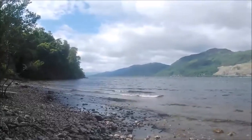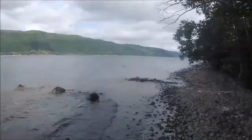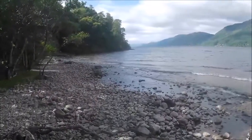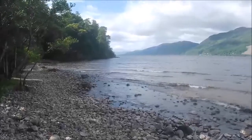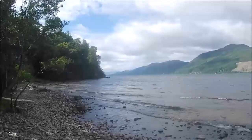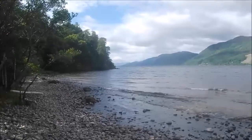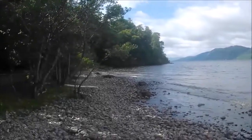And check out where we are. Loch Ness, baby. Look at this. And basically, guys, if you're seeing this for the first time, we're on holiday here at Loch Ness. We tend to do a motor vlog coming here, into caravan videos, tours, fishing, all that sort of stuff. We're quite early in the holiday just now, so we'll just see how we go.